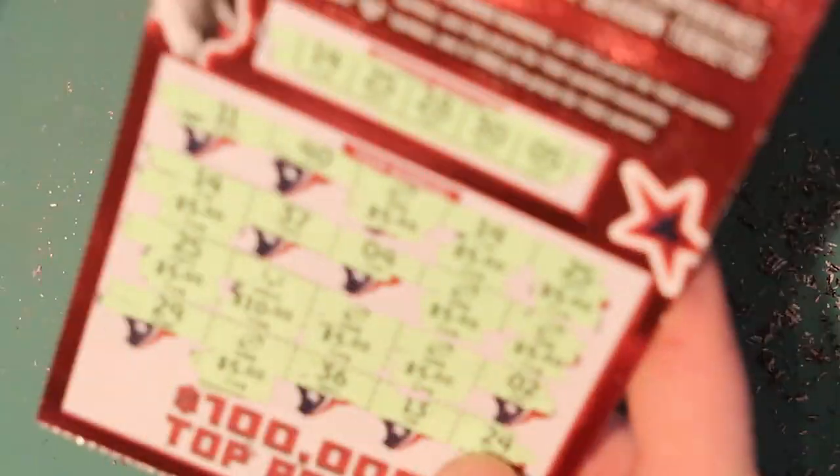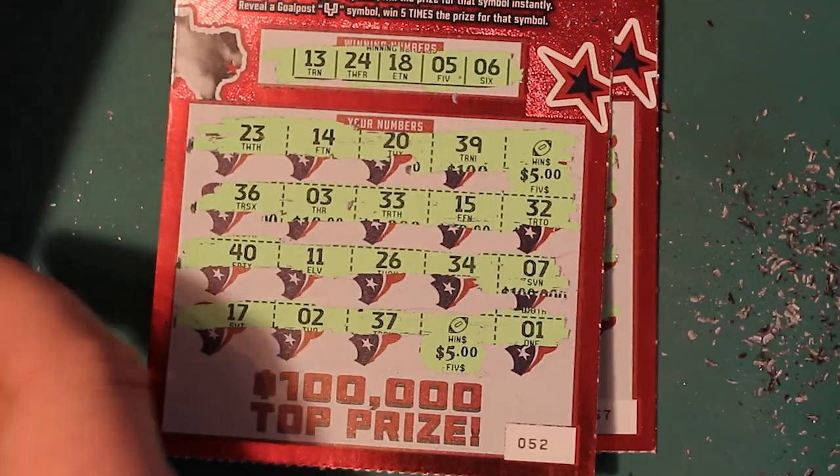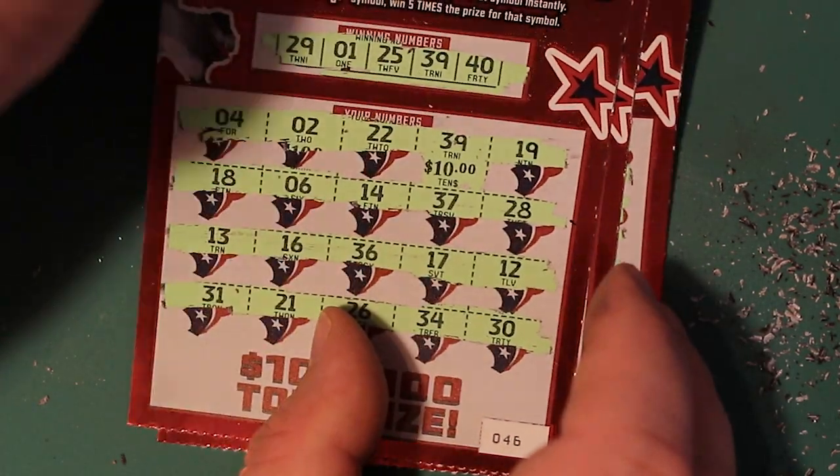So I have, out of 18 tickets, I only got three, but one of them is a $100 winner. One of them is a $10 winner. Another one's a $10 winner. So that's $120 out of $100 spent. So not only did I break even, I made profit on this one.